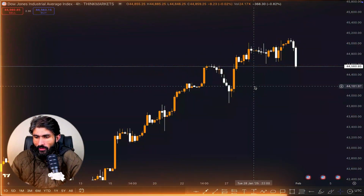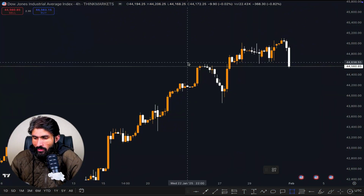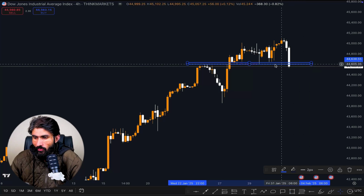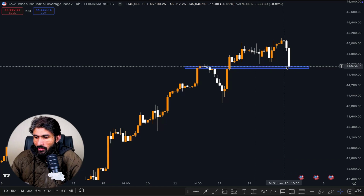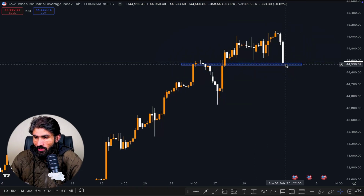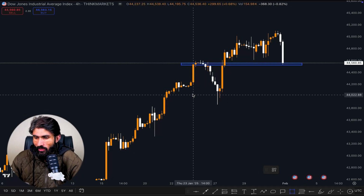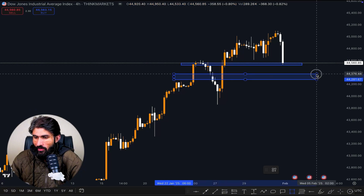So here we have the US30 H4 chart. Let me draw some zones here and then discuss further. As of now, I would consider this as a zone as well. So the market is hovering around a good level. We may see two options here: whether the market will respect this zone and go bullish, or on the other side, if the market does not respect this zone, then in the downside we have first this zone.